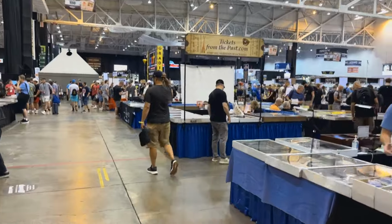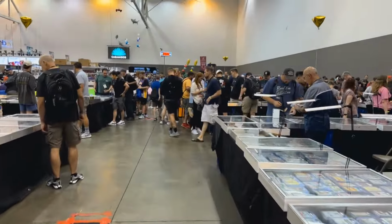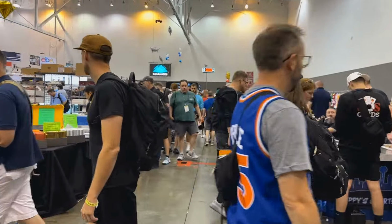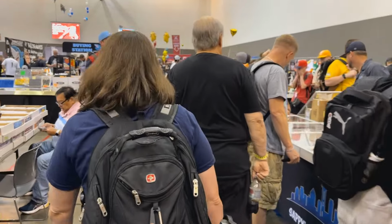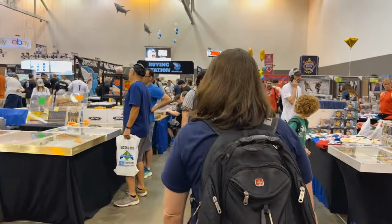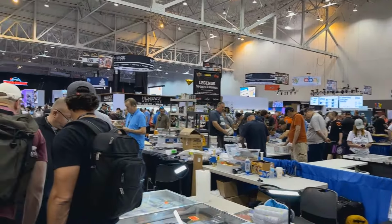So you get a pocket that opens up and it's not too bad. You can kind of get some air, maybe look at some neat stuff. But the whole right side of the show would be a big, huge show in its own. And there's an entire other side. Both areas have some corporate and dealers.